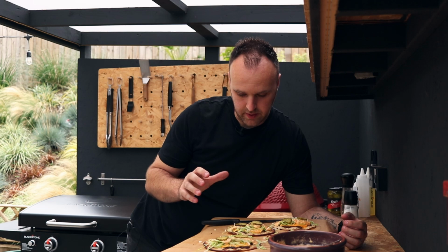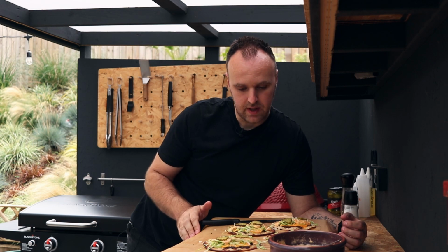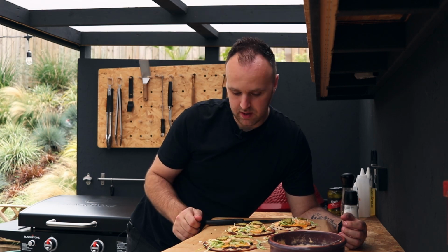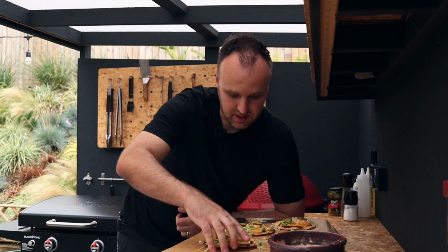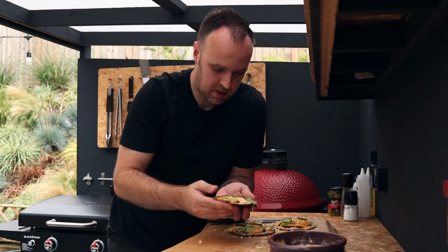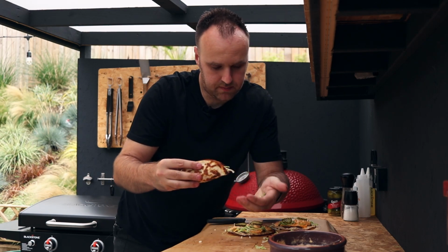Right, they're finally off. We are going to give them a try. It probably took me longer to cut the lettuce than it did to actually cook them. So they're a very simple thing to make, but does simple mean they taste good? Let's find out. Alright, let's see what they taste like. I'm gagging to get one of these in me. Tacos crisped up nicely. Fold it over.